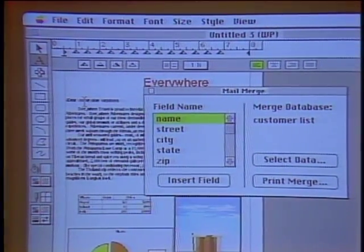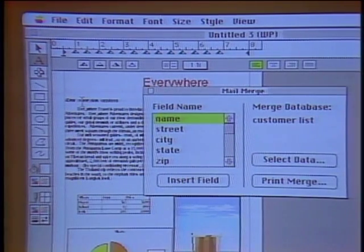There's also a communications environment. And some desktop publishing capabilities. ClarisWorks, BeagleWorks, both very nice.